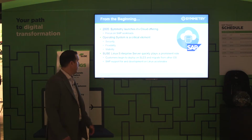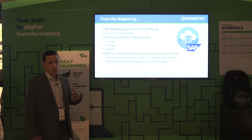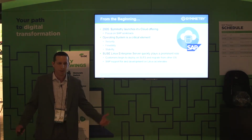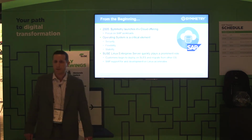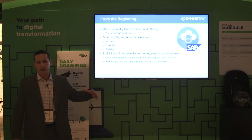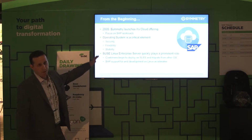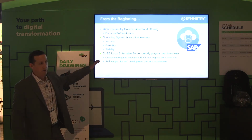So roughly 2005 is when our cloud offering got off the ground. We did and still do have a focus on SAP workloads, although we host lots of other sort of ancillary systems, as you might imagine. It doesn't make sense for a lot of companies to just outsource their SAP hosting. But our gear in our cloud is really designed and configured for high-end SAP workloads, and in this case specifically for HANA.